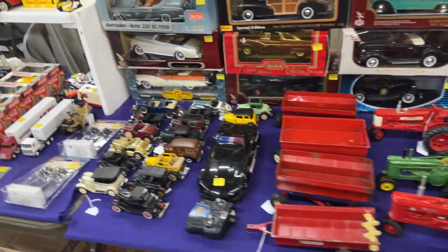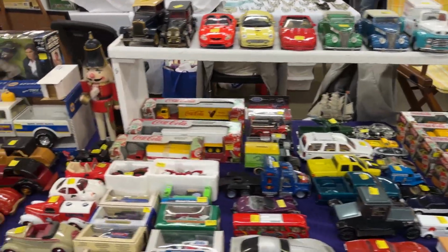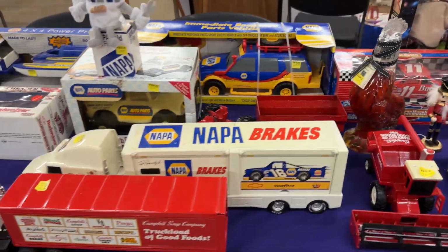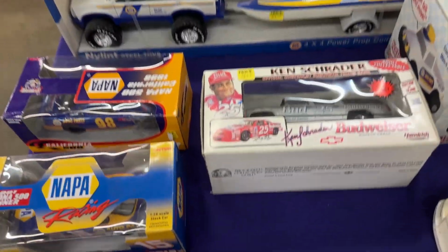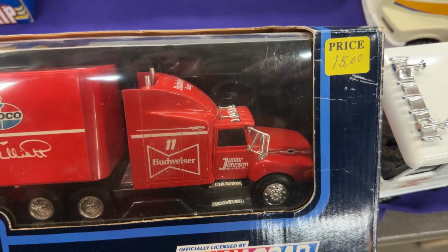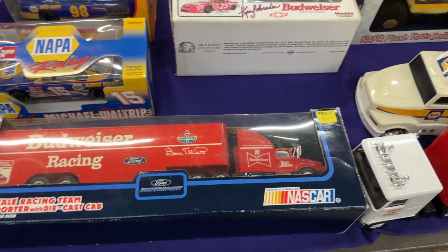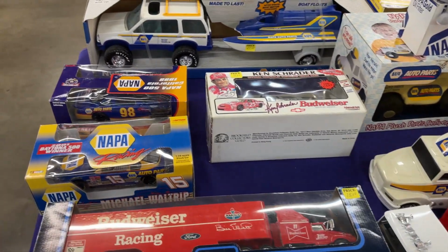Cars. Oh. As I said, you can pretty much find anything. Elephants, cars, Campbell's soup trucks. It's kind of crazy. Budweiser, and check it out, the Ford Aeromax hauling it. Back when Ford big trucks, if you ran a NASCAR team that ran Ford cars, you had to drive a Ford truck to haul your car.